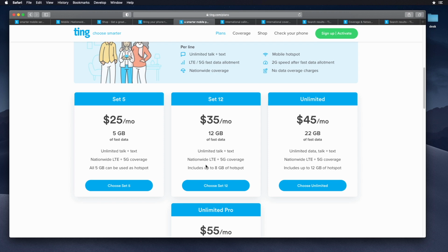Next up is the Set 12 plan. It's $35 a month. This plan comes with 12 gigabytes of fast data. But with this plan, you could use up to 8 gigabytes of that fast data with hotspot. So they're limiting the amount of your data that you can use with hotspot. Next up, now they call this an unlimited plan. It's a $45 unlimited plan, but it comes with 22 gigabytes of fast data.